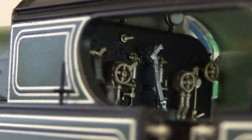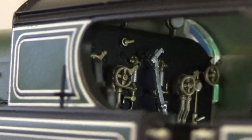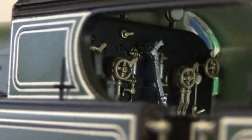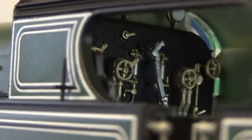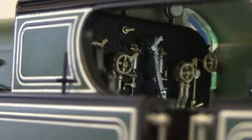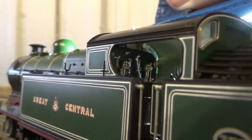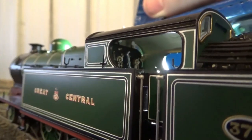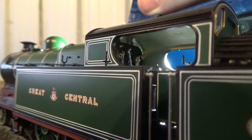Looking at the dials, they don't seem to have any detail on them, they just look to be painted. So it would have been nice if they had actually printed detail on those to make them look even more realistic. But aside from that, the rest of the detail that's there has been painted and it's done really lovely. The inside of the cab interior has also been picked out in a very nice cream colour as well.